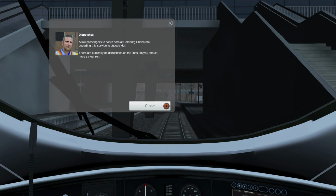Hello everyone, I'm the Mole Man, Dispatcher. Allow passengers to board here at Hamburg HBF before departing the service to Lübeck. There are currently no disruptions on the line, so you should have a clear run.